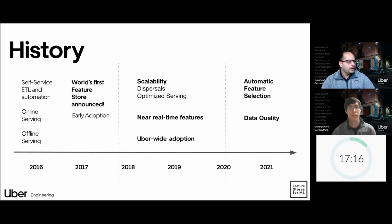All right. So a brief history of the feature store. I already mentioned, back in 2016, we started talking about it, created a buzz. In 2017, the blog announced Michelangelo. We onboarded a few use cases back then, popularized the concept both inside and outside of Uber, and the rest, as you know, is history.